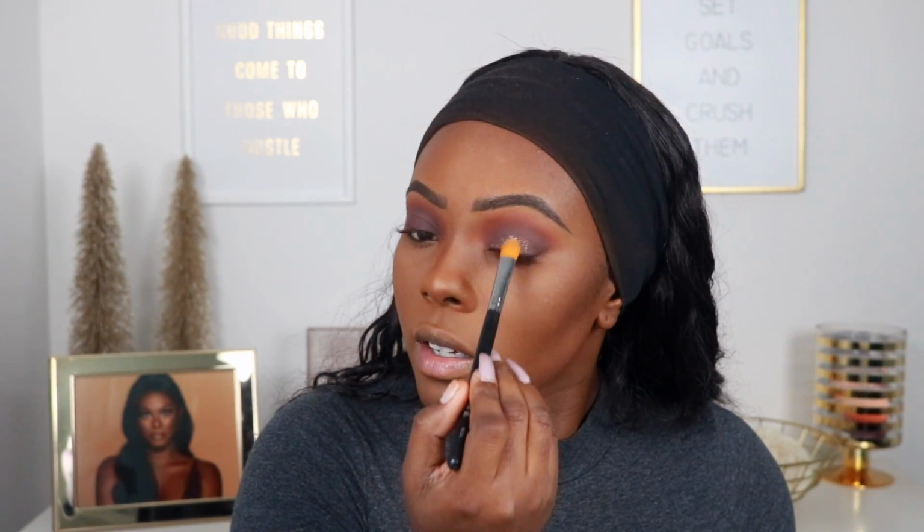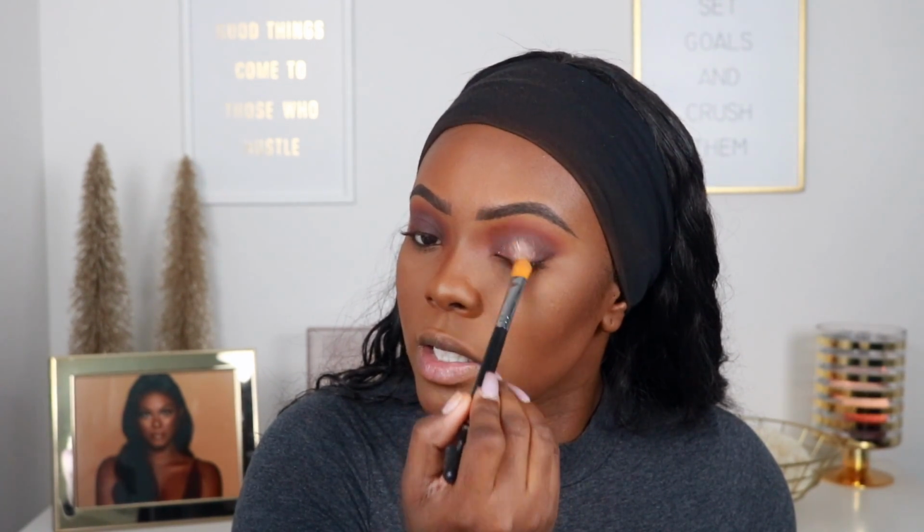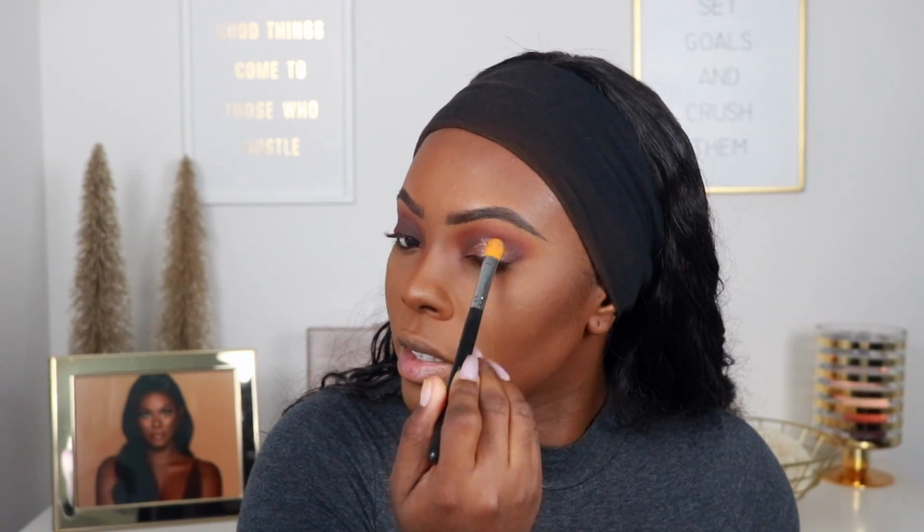So we are gonna spray our brush. I'm using the Morphe M224 brush and the Morphe Continuous Spray. I'm gonna kind of drench our brush. We are gonna place this all over where we placed the brown shade, basically. We're gonna go crazy with this color because we're going for kind of a grungy holiday glam. Does that make sense? That's what we're going for.